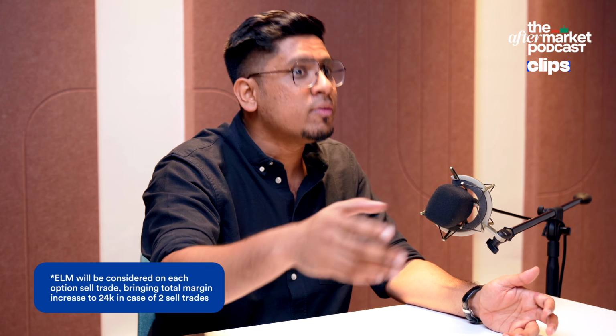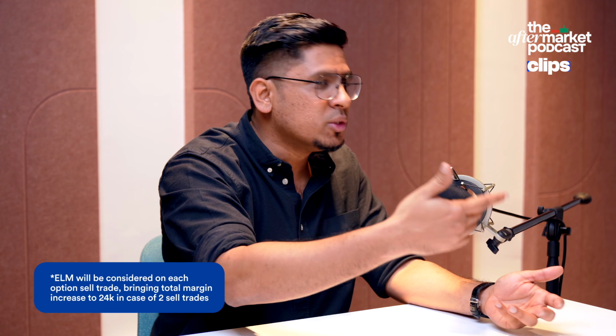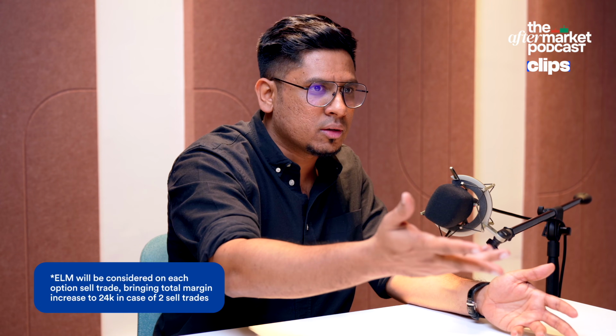And this will apply only on expiry day. On other days, it wouldn't be there. So the exposure is the total contract value of Nifty. Yes, 2% of your exposure into Nifty. Nifty today is at what, 24,000? Yes. And the lot size is 25. So 24,000 into 25 into 2%, which will come out to be nearly 20,000. Correct. Right. So we spoke about a straddle.